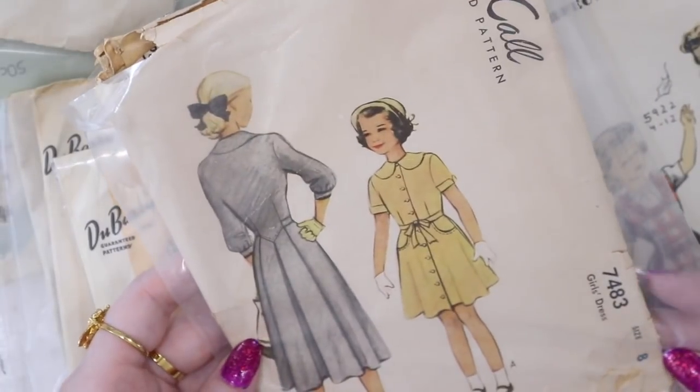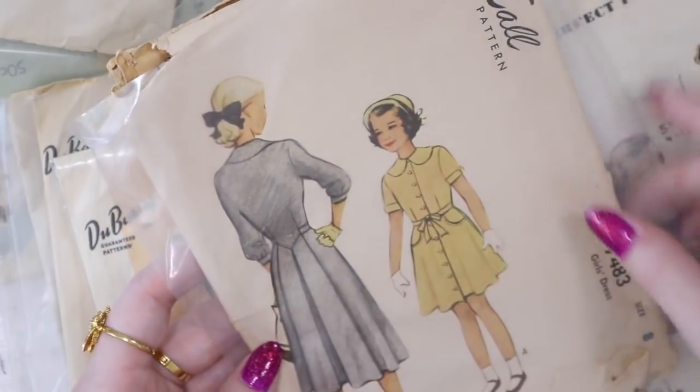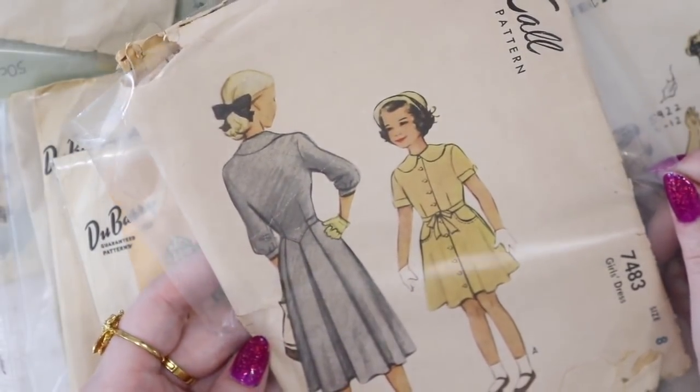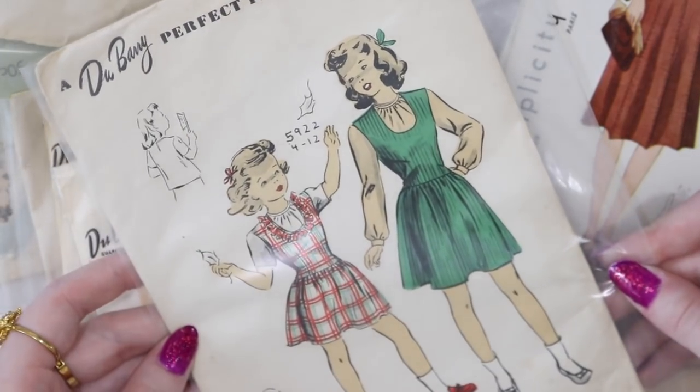This is a McCall's pattern in a size 8. It's a girl's dress and it's got a really interesting kind of pointed detail at the back, which leads into an inverted box pleat, which provides volume to the back. It's a size 6 Dewberry blouse and jumper dress pattern.